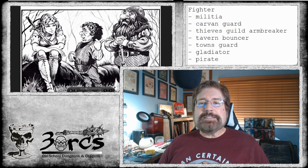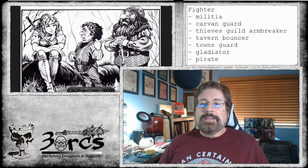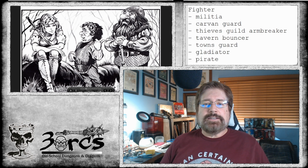And he's probably specialized in certain kinds of weapons that somebody like that would use. Maybe a sap, or short wicked blades, or maybe a cudgel, or maybe a club. So that's an idea. Another one would be a tavern bouncer, the next on the list.